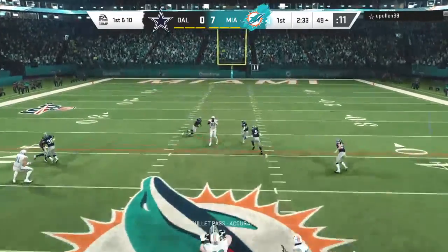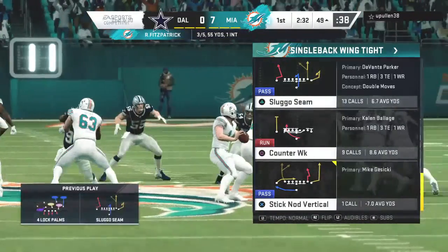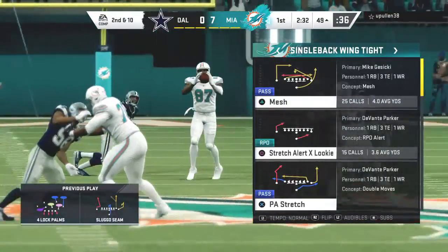On 1st and 10, Fitzpatrick. And this will be incomplete. Physical play on the football there, and it's 2nd down.